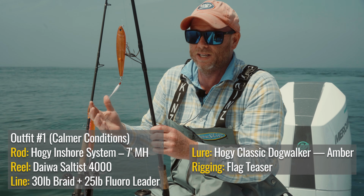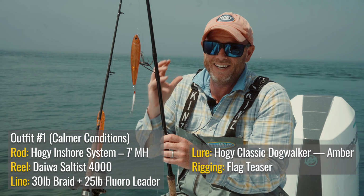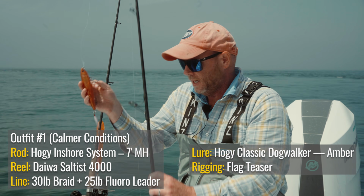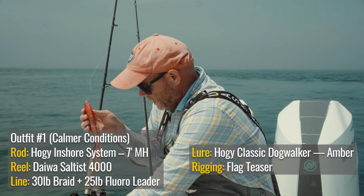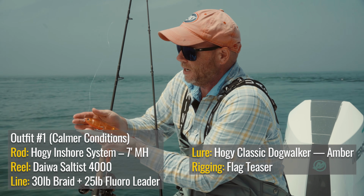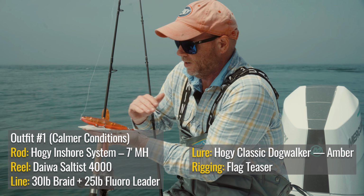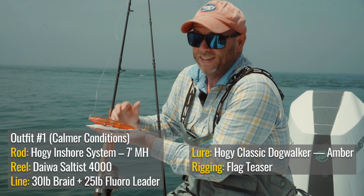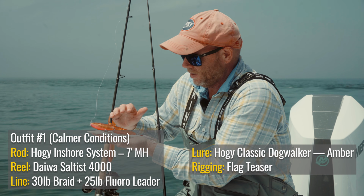We have greasy calm conditions. Stripers are keyed in on squid, which is why I have this amber plug on. Now, you'll notice that I have a squid here that a striper coughed up side by side with the classic dog walker. This is pretty much a perfect size, shape, and eventually color match.